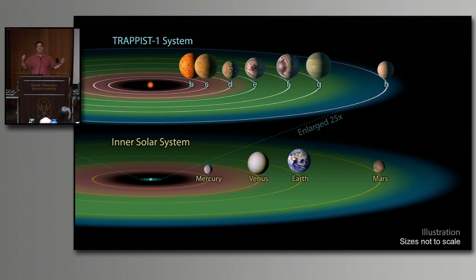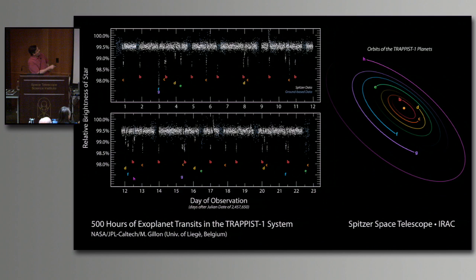Do we know what they look like? Absolutely not. What did we actually see? I like to show you the real data, okay? So this is the data of what we saw. And here it is, right there. This is what we saw.